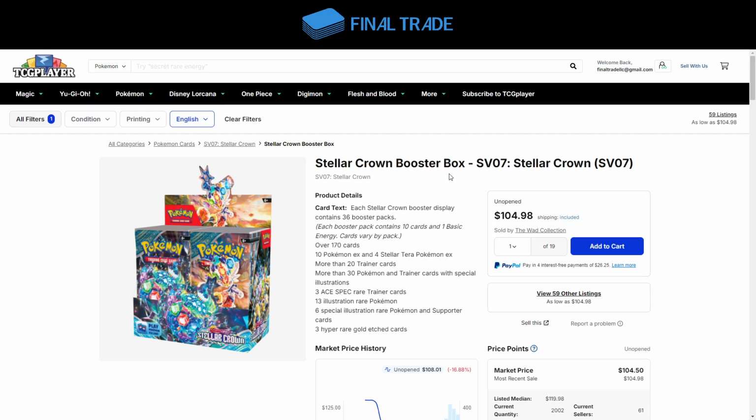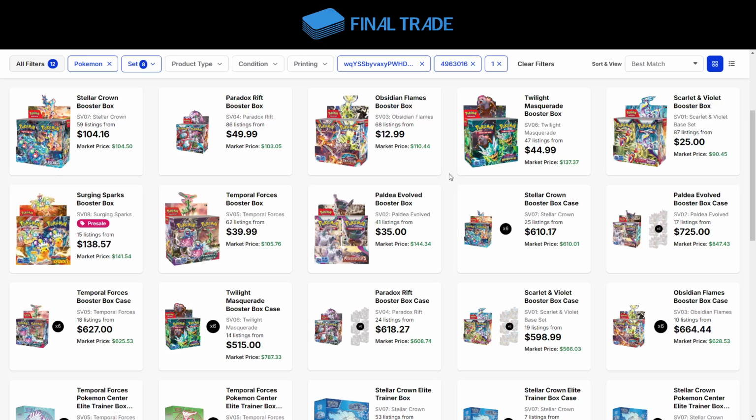Next up, Stellar Crown pre-release on the booster boxes. Of course, this is not out yet, but with the discounts today, you will be picking these up in the mid-90s, which is always great for Pokemon booster boxes.